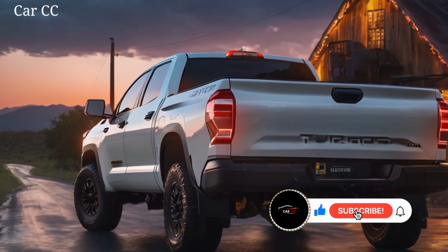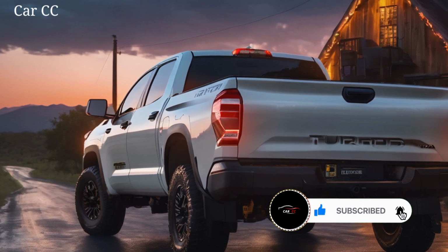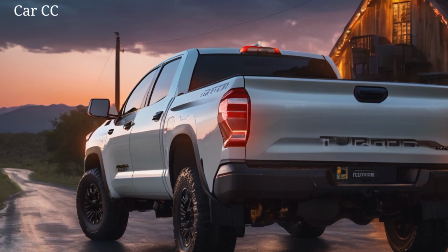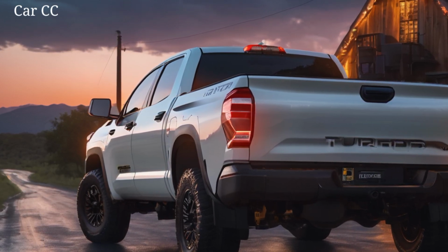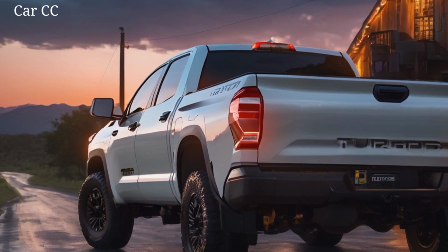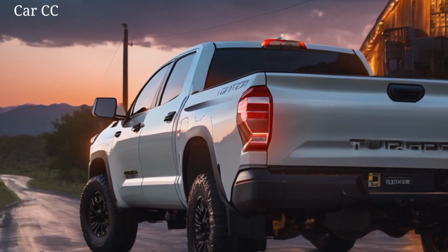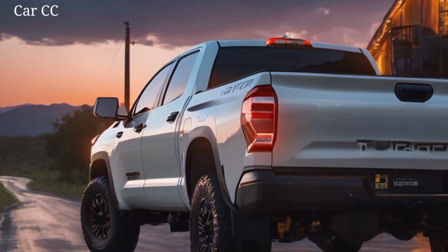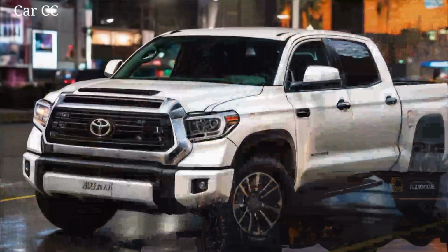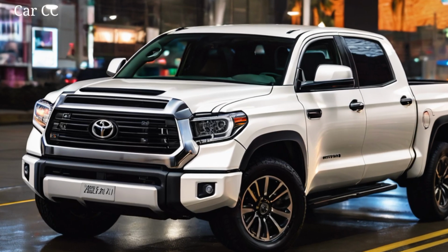More than just muscle, tech oasis in a rugged world. Step inside the cabin and prepare to be wowed. The Tundra's interior is a tech oasis with rugged charm. Think high-quality materials, spacious seating for your crew, and a panoramic sunroof that bathes the cabin in natural light. The driver-centric layout puts everything at your fingertips, from the massive touchscreen infotainment system to the intuitive climate controls. Plus, you get all the tech bells and whistles you crave, from wireless charging to a killer sound system, keeping you connected and entertained wherever the road takes you.